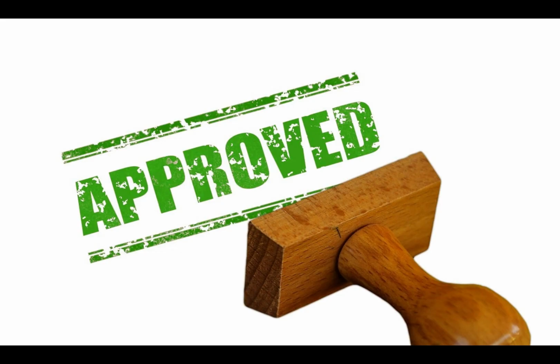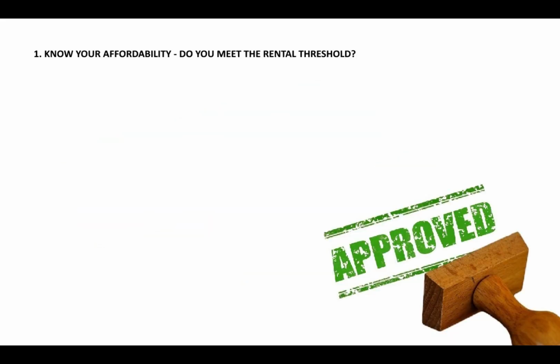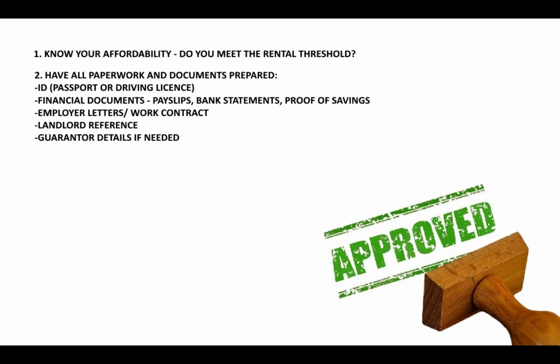How to improve your chances of getting approved. Now, there are 5 main points here that I want to go over, and these should be followed. Number 1, know your affordability. Work out whether you're likely to meet the rent threshold before you apply. Number 2, have documents ready. Prepare your ID, being a passport or driving licence, any pay slips, bank statements, employer letters, landlord referencing, proof of savings, and guarantor details if needed.